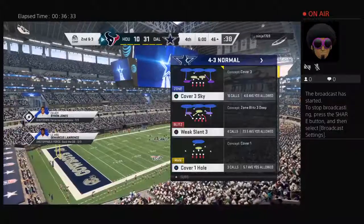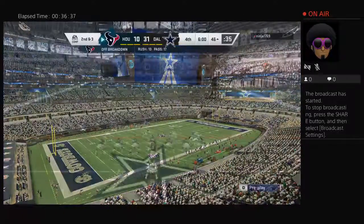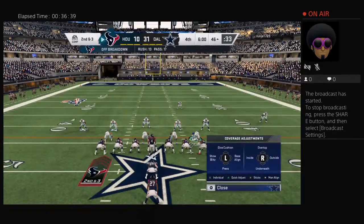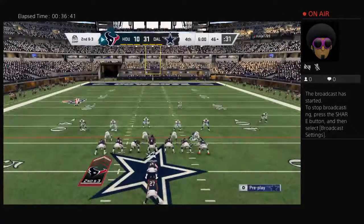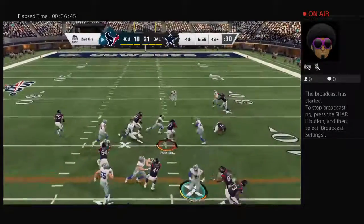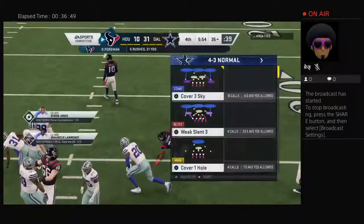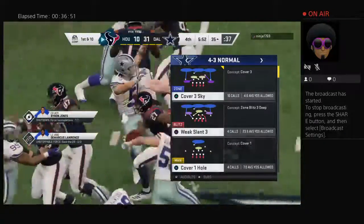Back now in Arlington. A lot of happy faces in the crowd at this point as their guys have a big lead here to start quarter number 4. Just like that. Again, it's Foreman. And he's got this down to the 35. 11 yards there, 1st down.